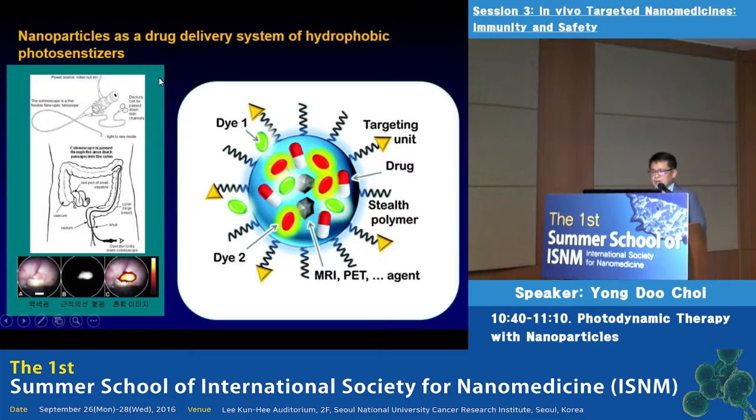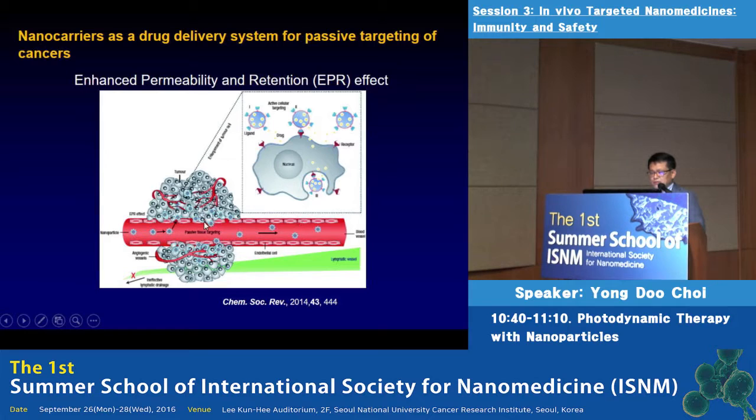We may solve this problem by encapsulating this hydrophobic photosensitizer into nanoparticles, and also by conjugating a targeting unit, we may also improve the target cell specificity of this nanosystem. But in this case, the nanoparticle circulates in the bloodstream for a long time, so this may increase the background fluorescence signal for a long time, thereby diminishing the target tumor to background fluorescence signal ratio.